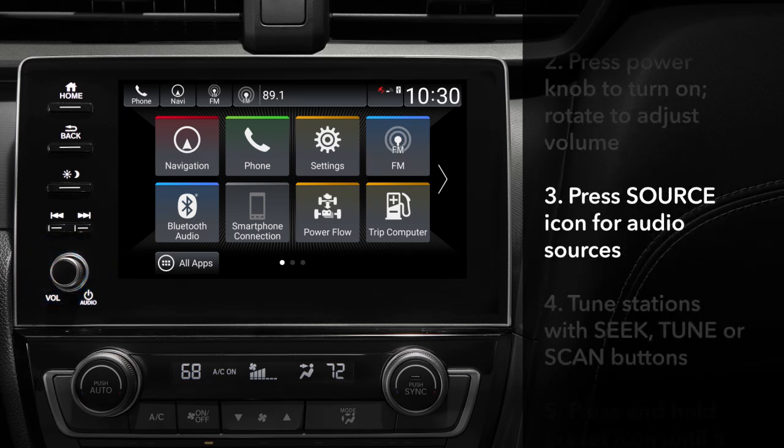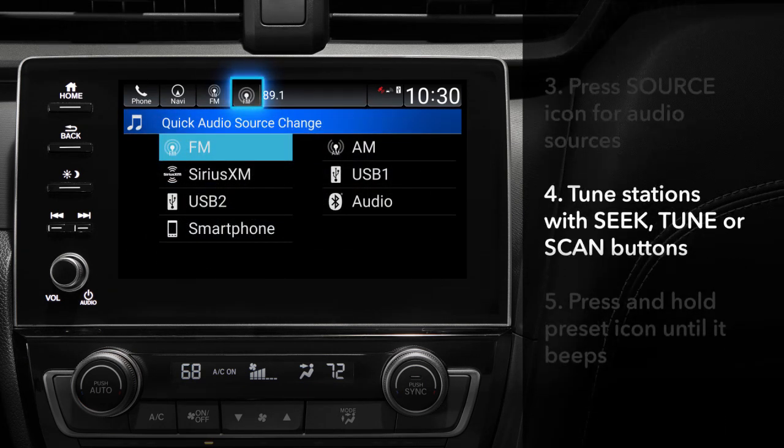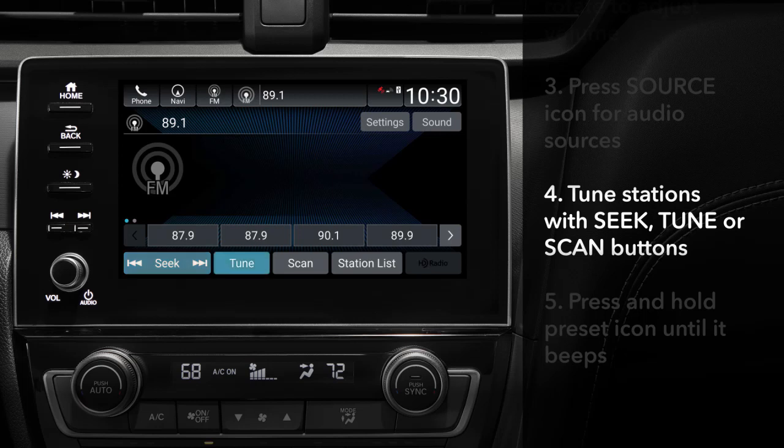To choose from among all the audio sources, select the source icon at the top. We'll listen to 89.1 on the FM band. Once we've touched FM from the source list, select Seek, Tune, or Scan icons to find 89.1.